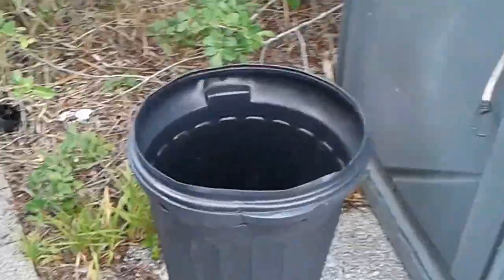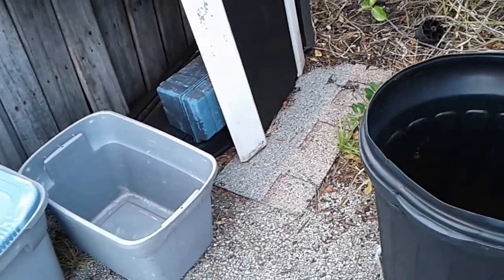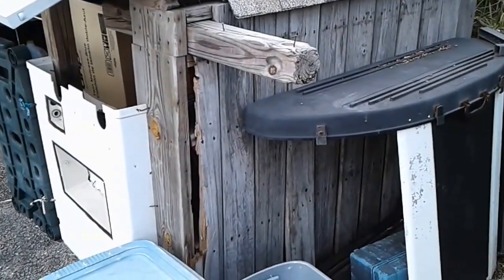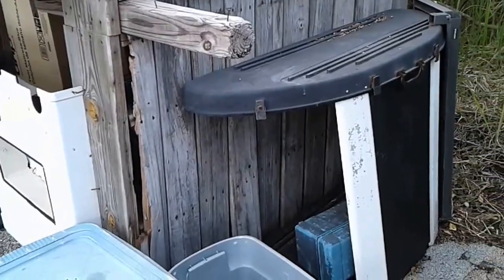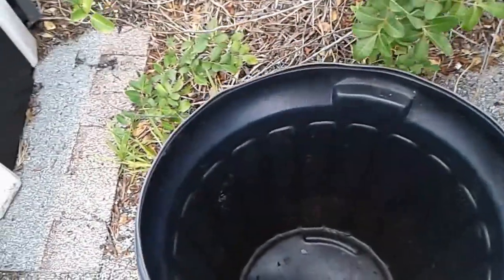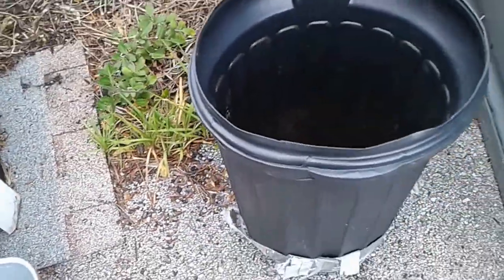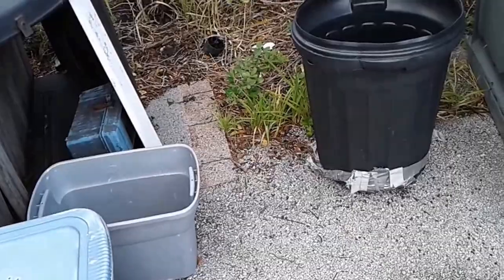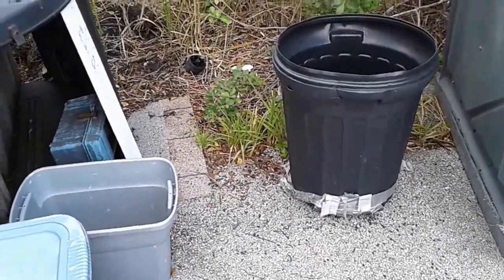Probably not going to use it to put trash in because I don't want to encourage leaving a lot of trash out here. We want to take trash out every day that we're here and leave. You don't want to leave trash here for the animals to rummage through. But this might be able to be used for water catchment, if we line it with several thick garbage bags. Ideally, I'd have a lid for it, and I don't have a lid.